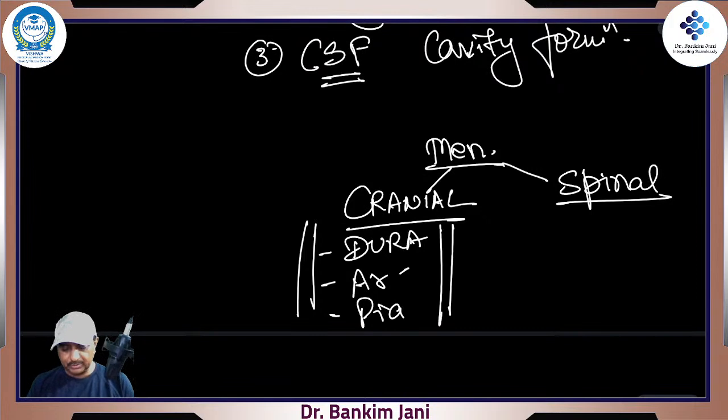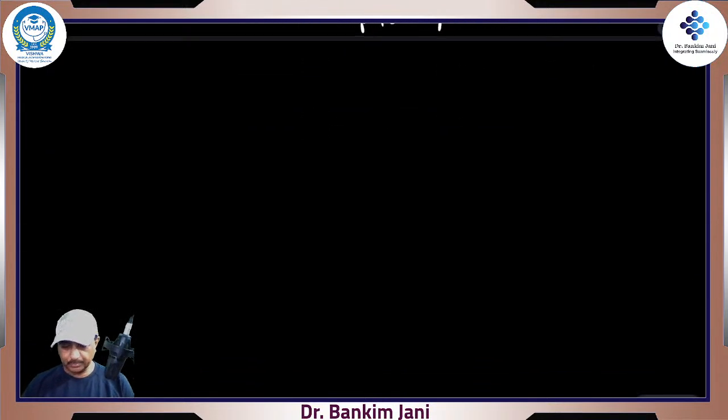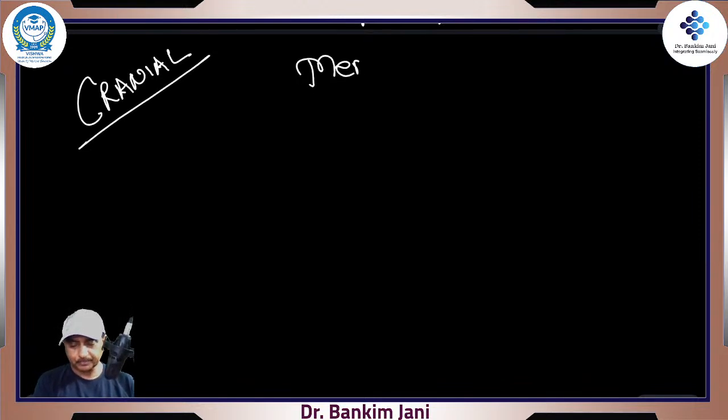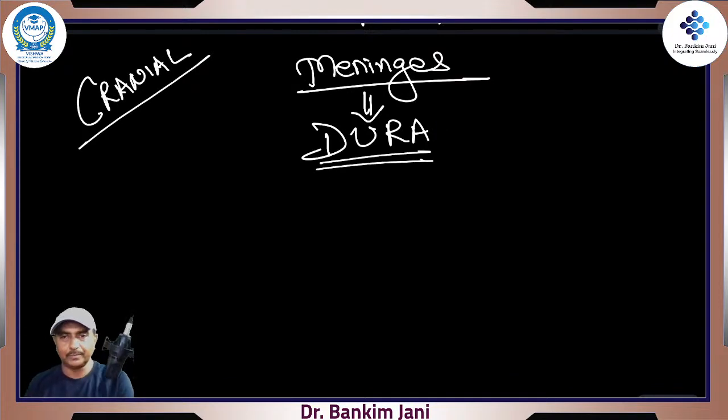But once we have known these things in detail, we need to know only the differences, that what is the difference in these layers when they come across the spinal cord, right? So here is our journey for cranial meninges, and we start with our first one, and that is the dura, right? Dura mater.